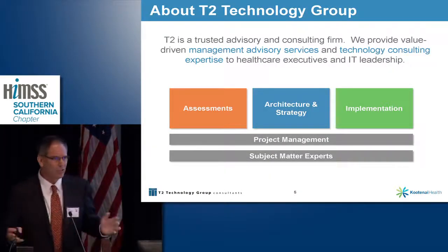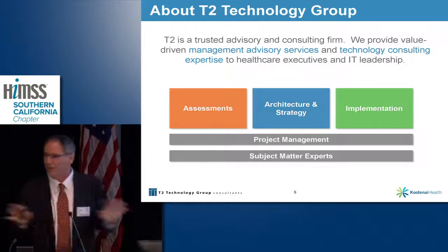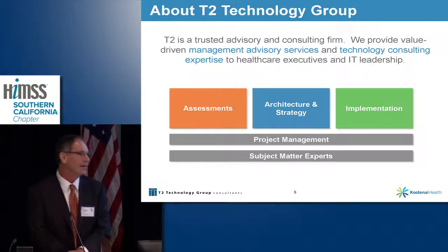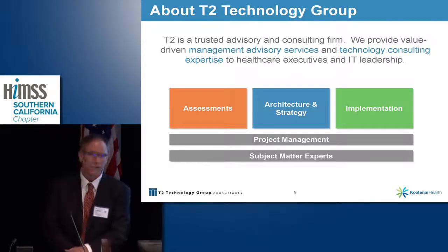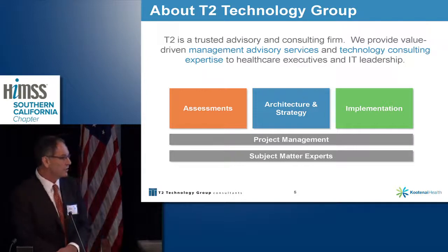A little bit about T2, we don't represent any vendors. We're going to talk about GetWell here today. We don't support or condone or believe and try and bring any vendors to the table. We're here to evaluate and try and provide and build the services around them. Our company provides assessment, we do strategy, we provide architecture, and very often we actually implement what we actually preach.